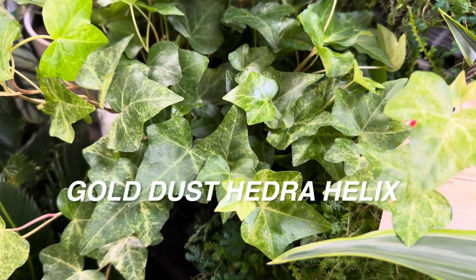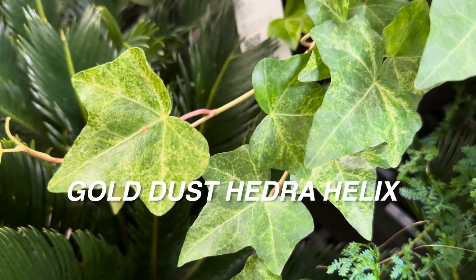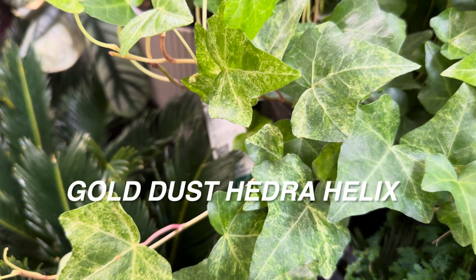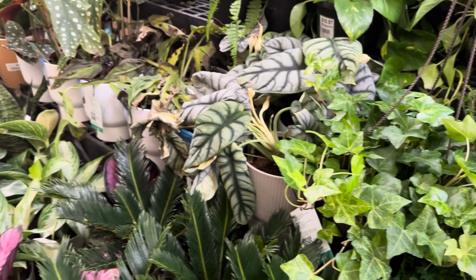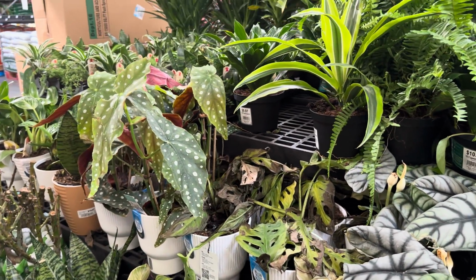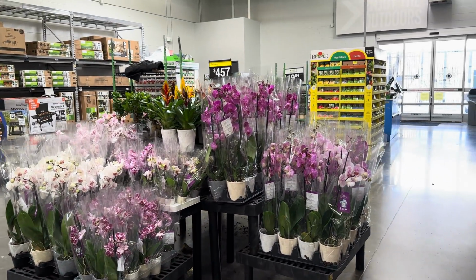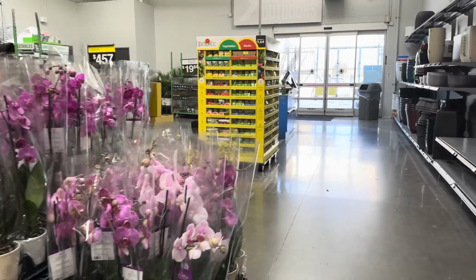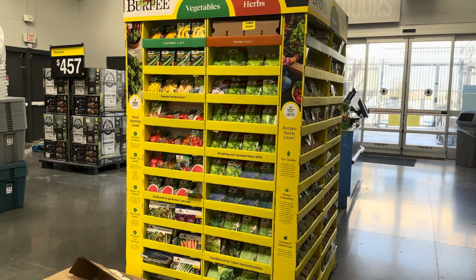I do like this Hydra Helix. I almost want to get it just to see if I can grow it. But look, if you look at this Hydra Helix, doesn't it look like spider mite damage? But it's actually Hydra Helix gold dust, so it looks like some gold speckling on there. I think it's really cool. Let me know what you think. I know Hydra Helix is a hot topic that I always talk about when I do my plant video tours.